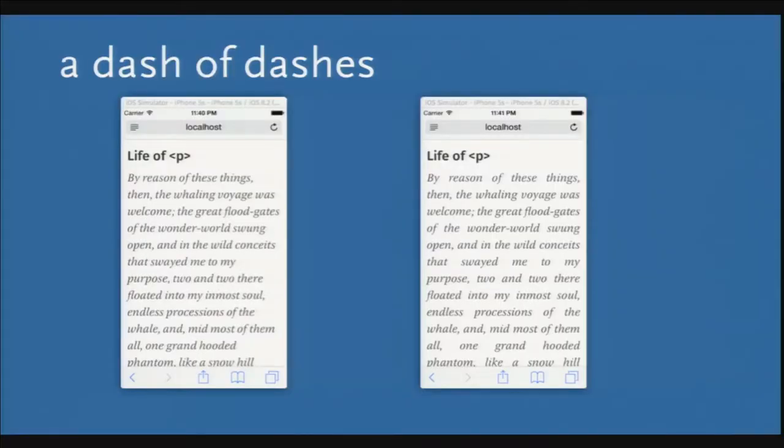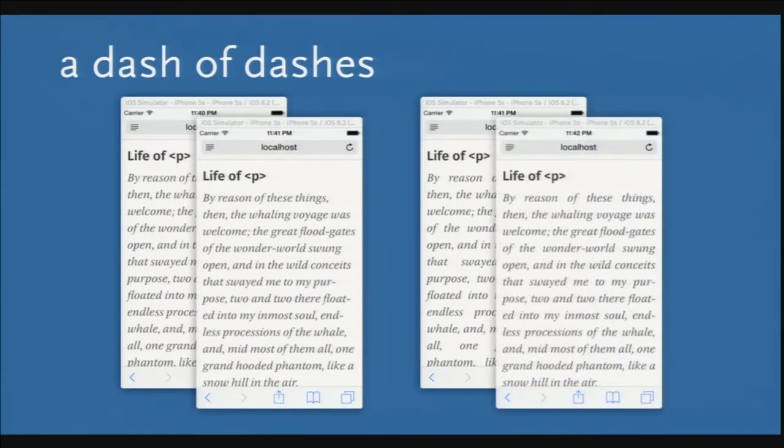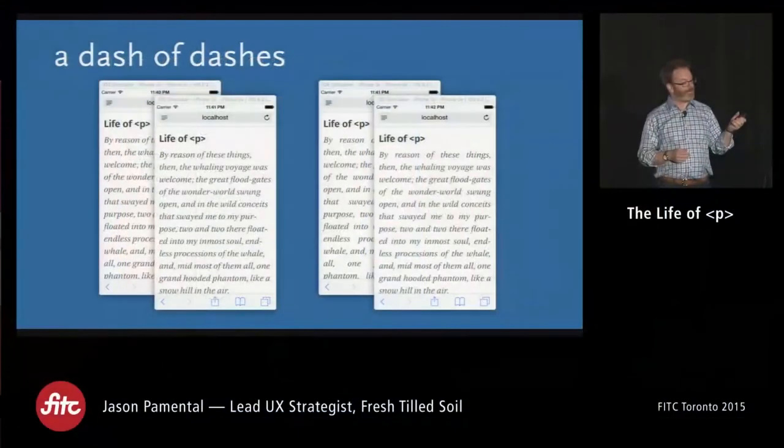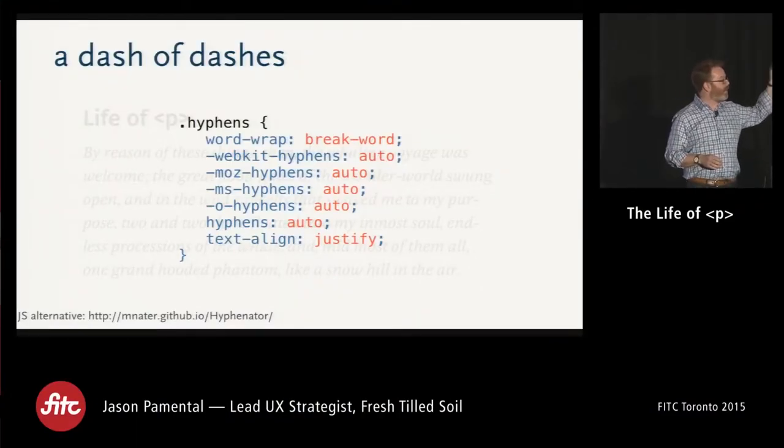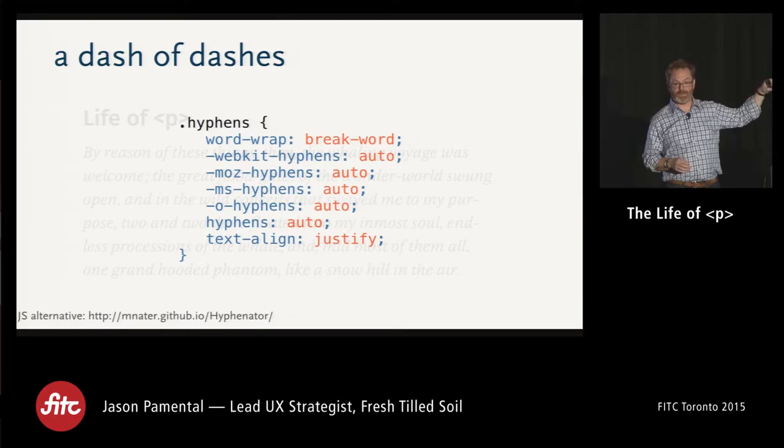Justified, it looks even worse. We get the hyphenation going, and it makes either one of these solutions quite manageable on a small screen. So it really gives a much better reading experience. This takes a little bit more effort because we have a lot of different ways hyphenation is handled.